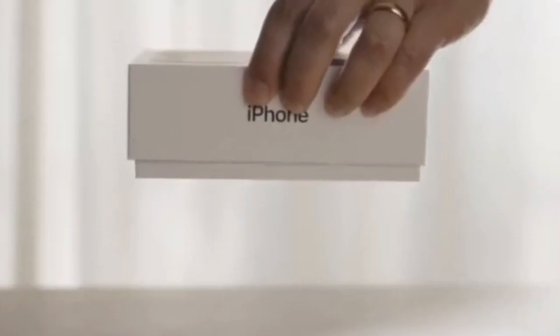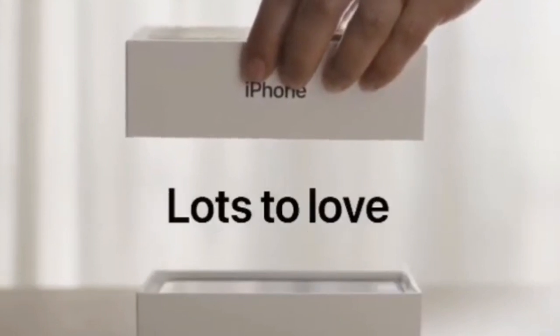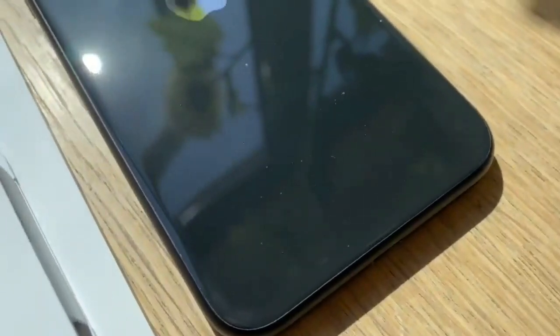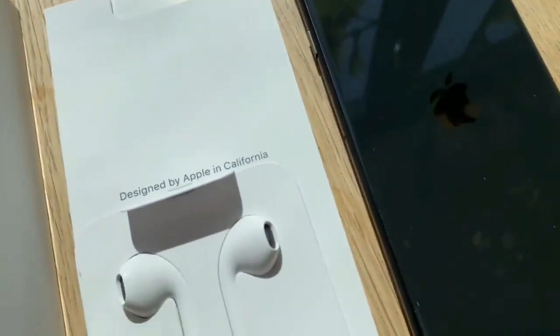Hey guys, welcome back. iPhone SE 2020 is finally here and it is coming with a price tag of $400 for the base model. And there are so many bad things about this smartphone, and if you are planning to buy this smartphone, you should watch the whole video.